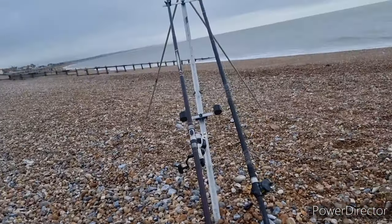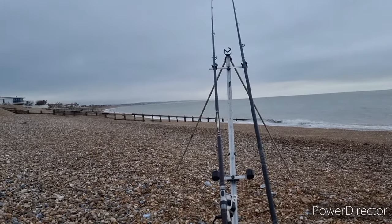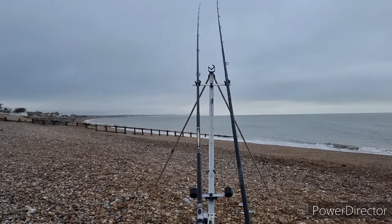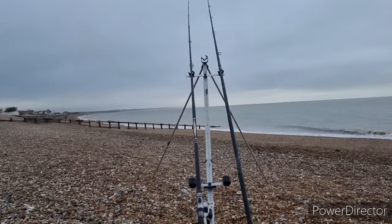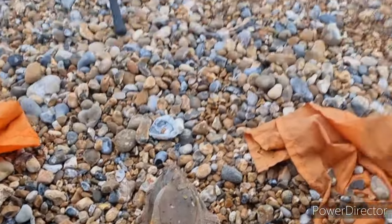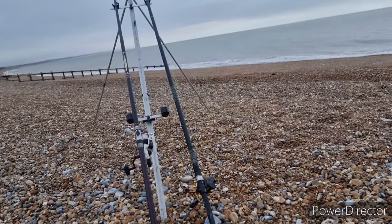I'm not massively trying hard. I'm just here to chill out and have a bit of a nice day flatty bashing, really. I'm going to go and get these little fellas back, and then I'll bring in the other rod. I'll probably bring this back live on that one. I should have done with that, because to be fair, that big flounder was on the bottom hook, and coming up through the waves, it looked really quite cool, actually. But it is what it is.